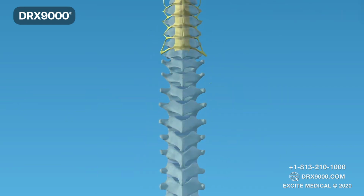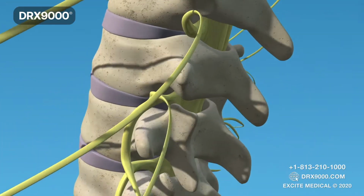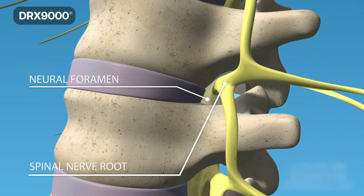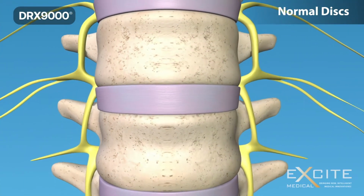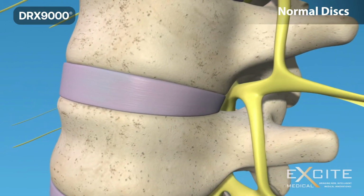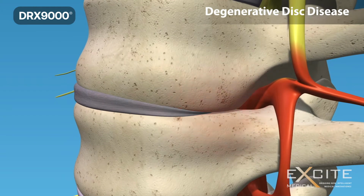The nerves in your spinal cord branch off to form pairs of nerve roots that travel through the small openings between each of your vertebrae, called vertebral foramens. This is the condition of a normal lumbar intervertebral disc. Degenerative disease is the loss of disc height that may impact adjacent nerve roots.